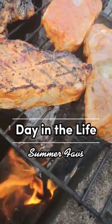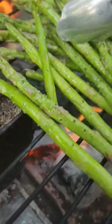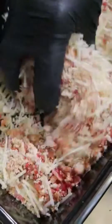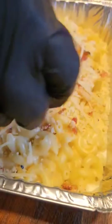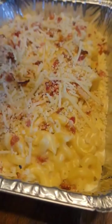This week we made a mango barbecue pork, and I don't know about you guys, but this year has definitely been a big one for our summer grilling. We paired that with some grilled asparagus, and we also threw in some bacon and Parmesan into our traditional mac and cheese to add some big flavor. And that was one of our big focuses for this week, is simple ingredients to add in some huge flavor.